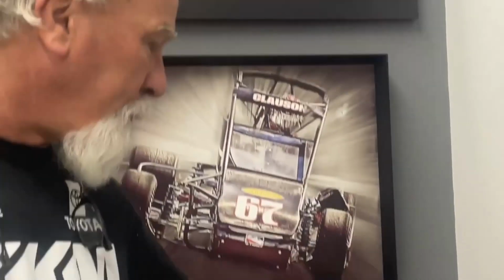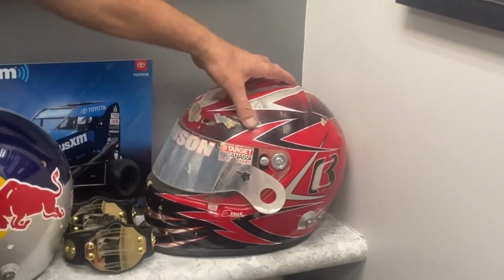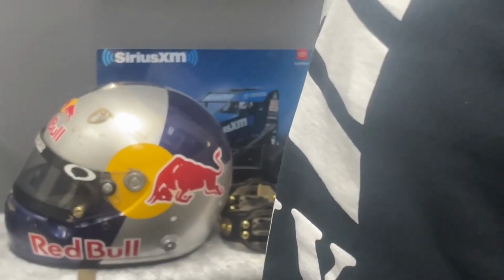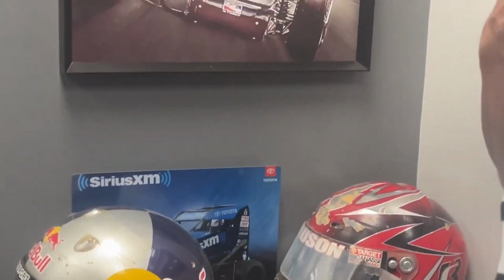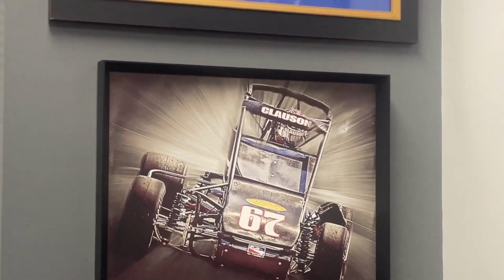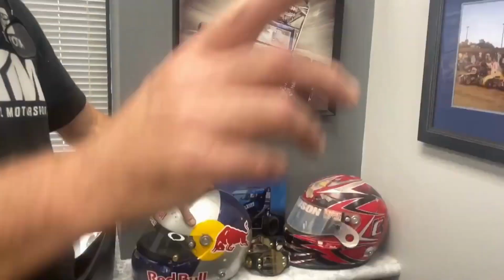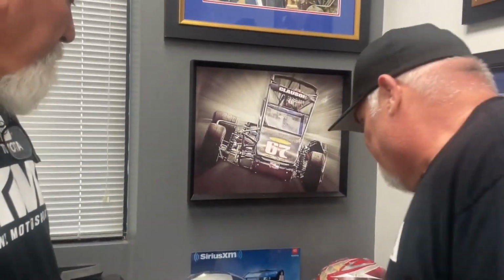This is Brian's helmet from when he drove for me. I traded him a trophy for it, because Brian was that way. Brian wasn't going to be given no helmet. I had a special trophy that we won, and he wanted it, so I ended up getting that helmet.